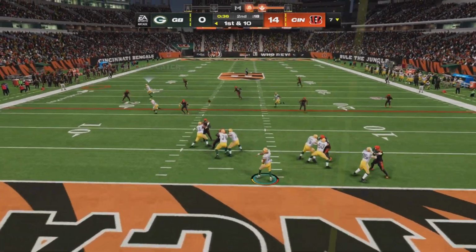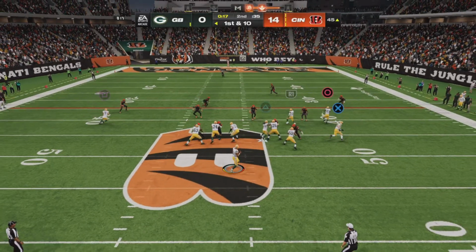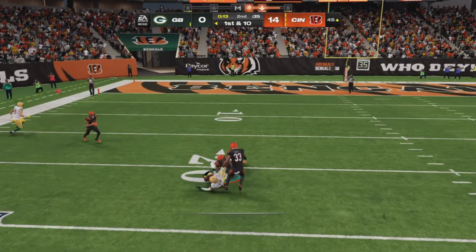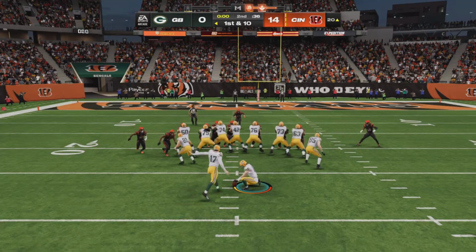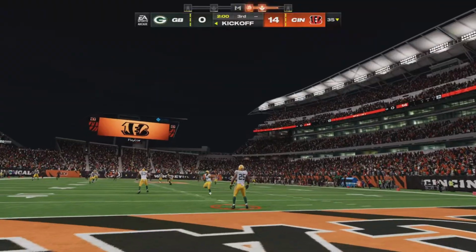Love to pass. This is caught. It's caught. They will throw again here with Jordan Love. That's complete. He finds Jaden Reed from the left hash. This from 37. And this one is no good. He missed quarter number three here.